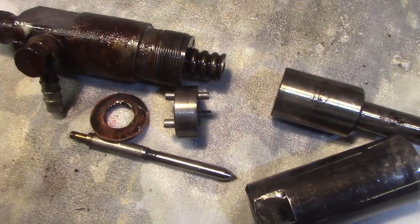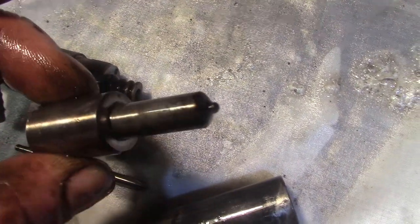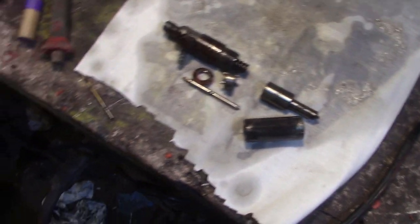The decarburizer has done a pretty good job, you know. Not perfect. I'm just going to get a bit of wire wool on the end of the pintle, but yeah, I'm quite pleased with that. It will certainly make cleaning up larger items a lot easier.